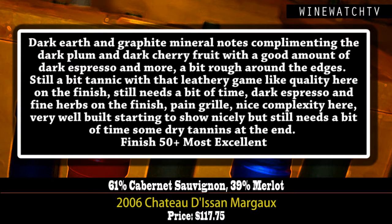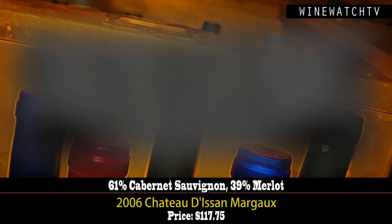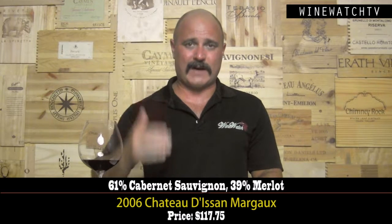Unbelievable. A little bit tannic and a little bit of a leathery quality coming through on the finish here, but this wine has got years to go. It's just starting to show nicely. Most excellent juice at $117.75, a relative value. A 10-year-old wine coming direct from the Chateau. We got some of this coming in as well.